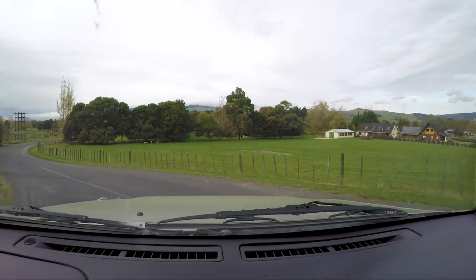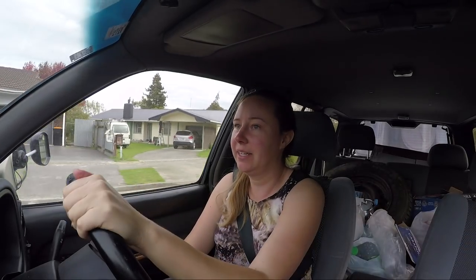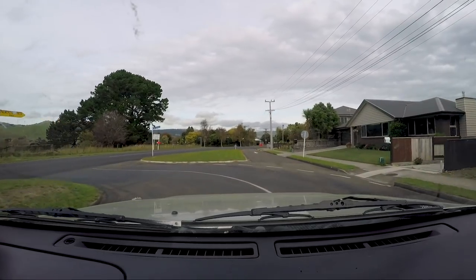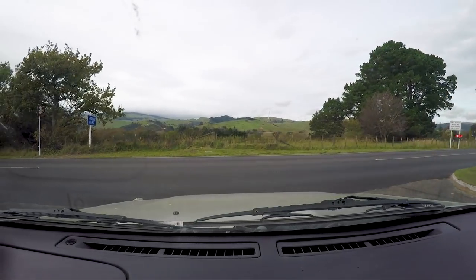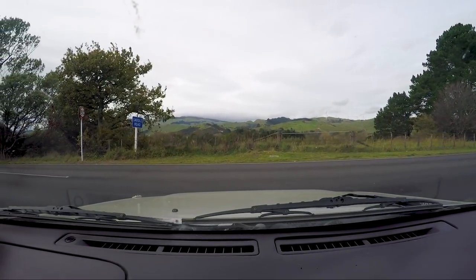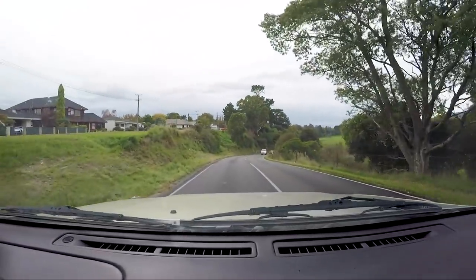In 1.1 kilometers, turn right onto the terrace. Again, the sat nav, the iPhone directions, is taking me in the weirdest directions. Another weird U-turn coming up. Turn left. Not intimidating at all. In 12 kilometers, turn right onto Woodlands Road.